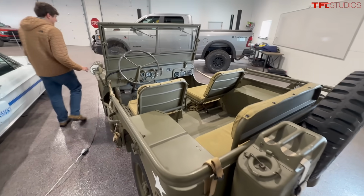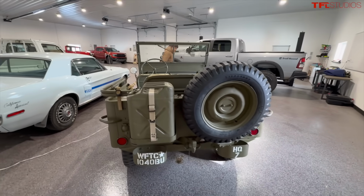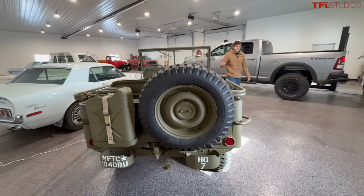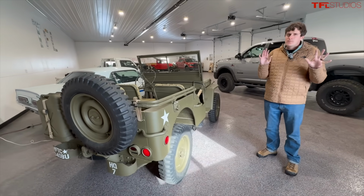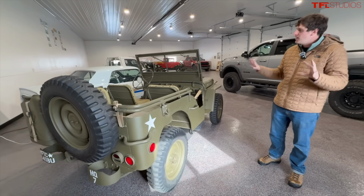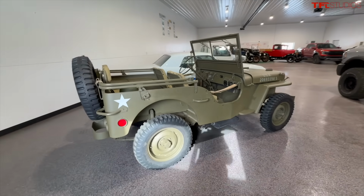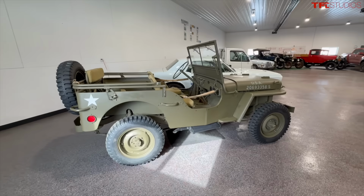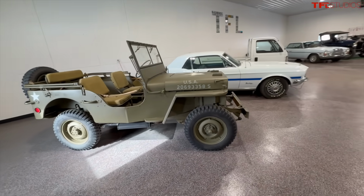Super fun. An experience that's very different than anything else on the road. Incredible off-road, very reliable. Parts can be a little tricky to find, like if you want OEM parts, but that's just so cool. I love this. Love this little Willys MB. I think it's really special. Big World War II history guy as well. And I mean, how can you not love the icon from that conflict?